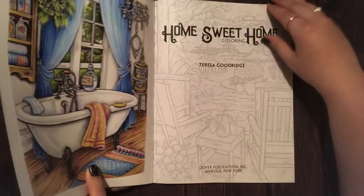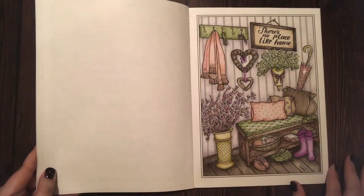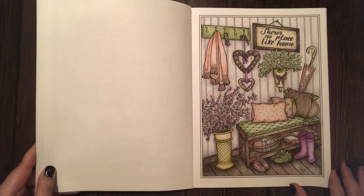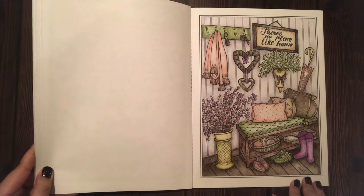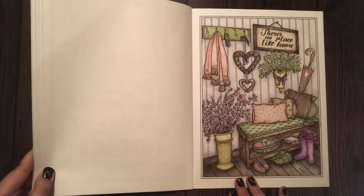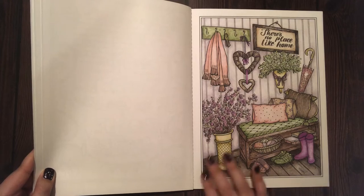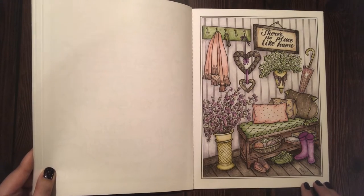And I think I've only done one page in here, and it's this. I did this with the Crayola 100 pack of colored pencils. I think I chose just some random color palette and went with it. It has its issues, but it was a good first effort.